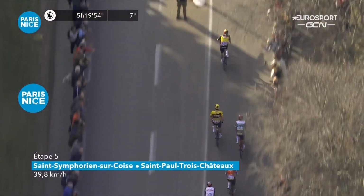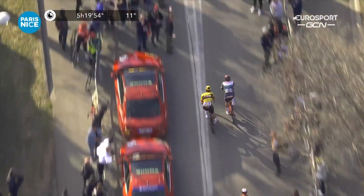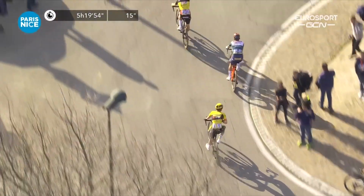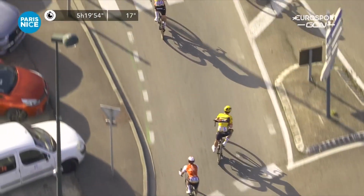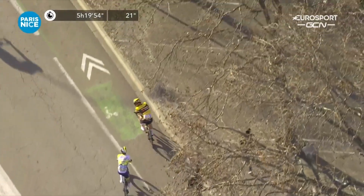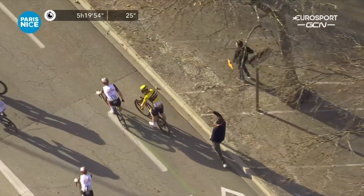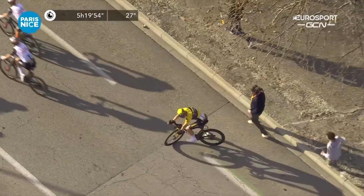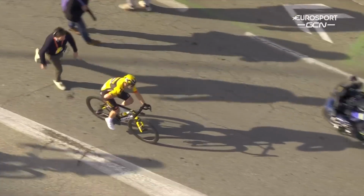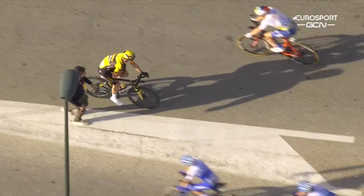World Tour sprint winner. And Jumbo-Visma, after disappointment yesterday, are back with a tick in the winners' column. Superb, superb stuff. And it's the biggest win of his young career. Olav Koojj has a stage at Paris-Nice, and out of the chaos, a new sprint star is born.